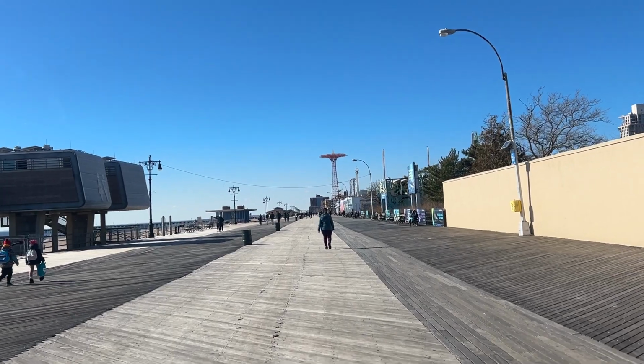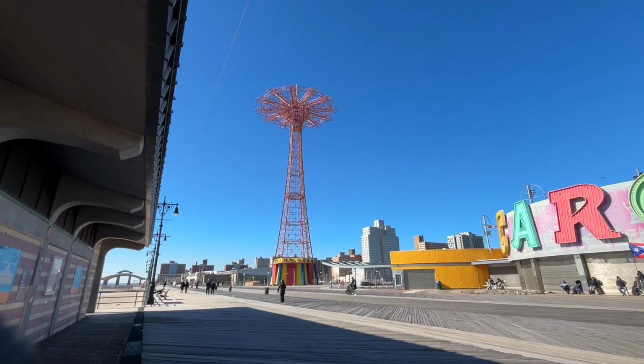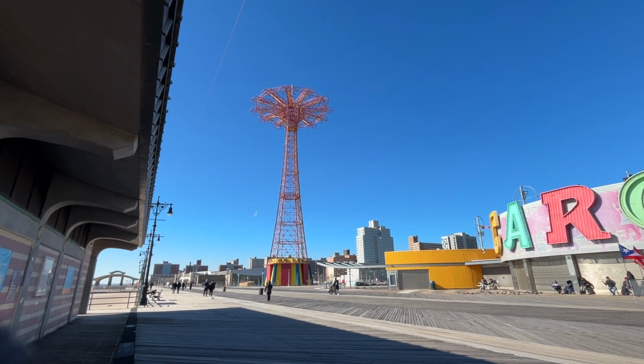Now, not long ago, I took a walk at Coney Island, and you may be asking yourself, Josh, why did you go to Coney Island in the dead of winter? Well, that's a good question. It was a really warm, bright, sunny day, and so I thought, what the heck, let me go see what all the fuss is about since I've never been there before.